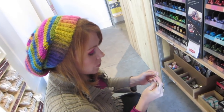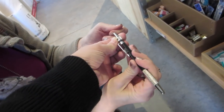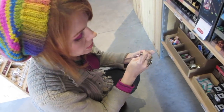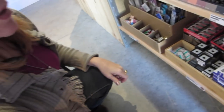Going. Bye. Ooh. I'm getting that. Is this a clutch pencil? What is this? It's over there. Look, you can change it from 2B to HB, whatever. Yes, it is a clutch pencil. See. There's lead in there, so just dump it. Wow. Okay. But you can use that little one. This? Yeah. Throw that in my cart.